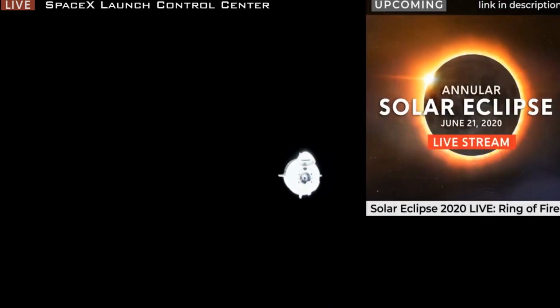We should be getting to that shortly. This manual piloting test was slated to last about 25 minutes. As we have been running ahead of schedule today with all of Dragon's maneuvers, we could be looking at a docking only about 25 or 30 minutes from now. So once they're done with this manual flight test, they'll turn control back over to Dragon's flight computers and they'll resume their approach, which had actually already started automatically before the crew issued a hold command to the vehicle.